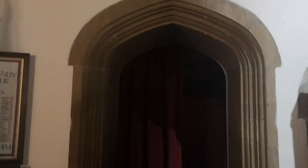Looks like a little vestry, I believe it is. Let's take a quick look. Is it, or is it like a little cupboard? Oh. I don't know where this goes to, but I'll just take a quick look. Oh, it leads to a little door. Maybe it could take you up towards a bell tower, don't know.